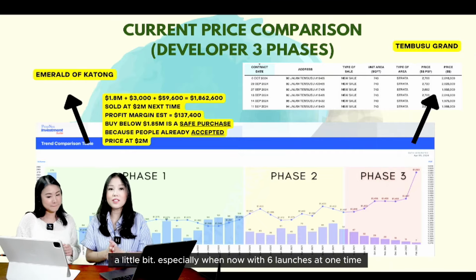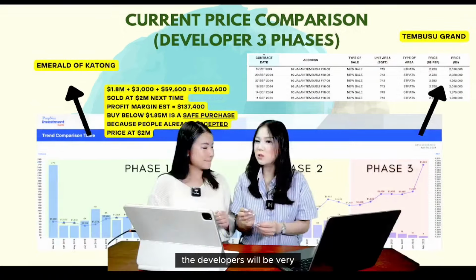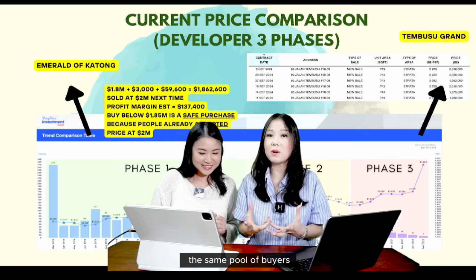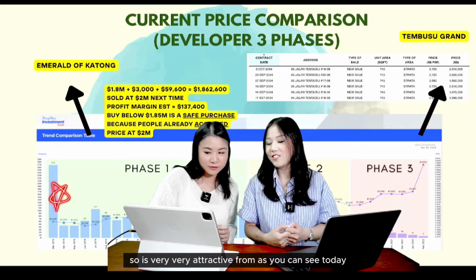Especially when now 6 launches are at one time, the developers will be very, very sensitive about pricing. Correct, because they all want the same buyers, right? The same pool of buyers. Yes, so it's very, very attractive. That's why we see it's competitive.